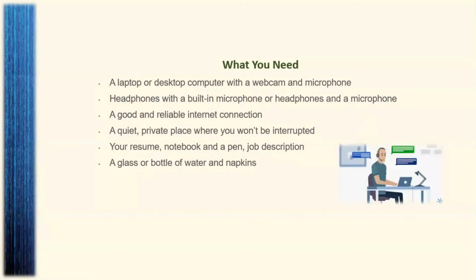Okay, for a video interview, the first thing is what you need. You should be well prepared for that before the interview day and before the interview time. Definitely, you need a laptop or a desktop computer with a webcam and a microphone. Most laptops come with an already installed microphone and cam, so you don't have to worry about that. But if you are using a desktop computer, make sure that you have a proper webcam and a proper microphone. For those who use headphones with a built-in microphone, or headphones and a microphone separately, if they feel comfortable in that, yes, they can use that, but it all depends on you, right?